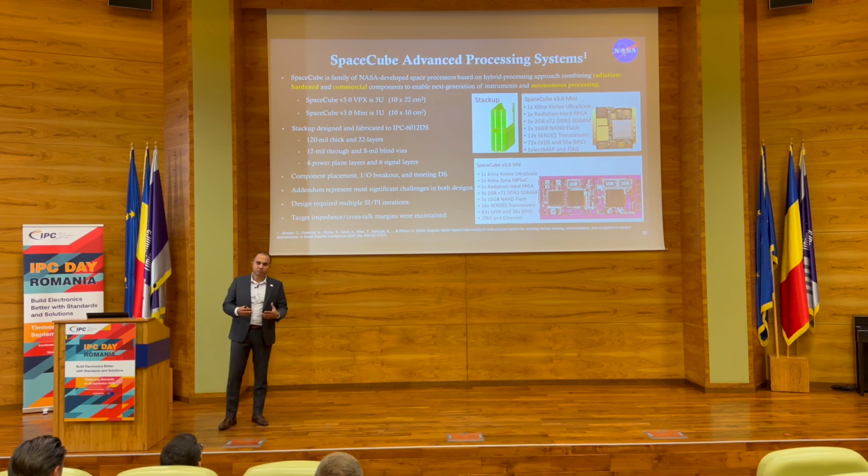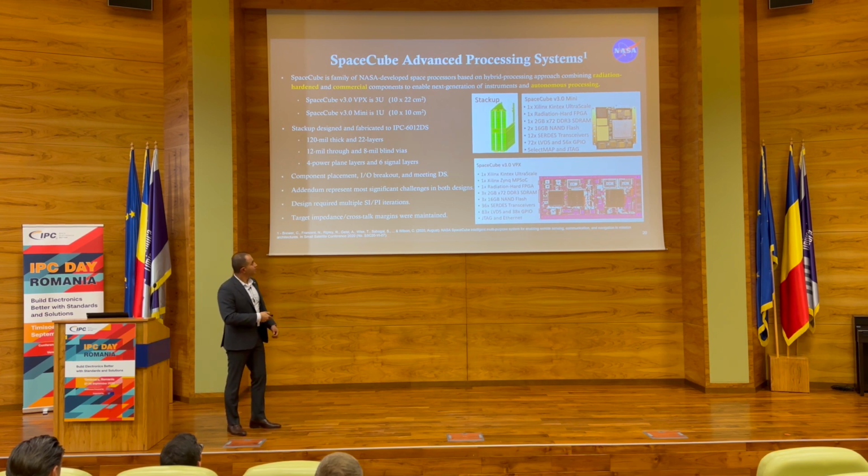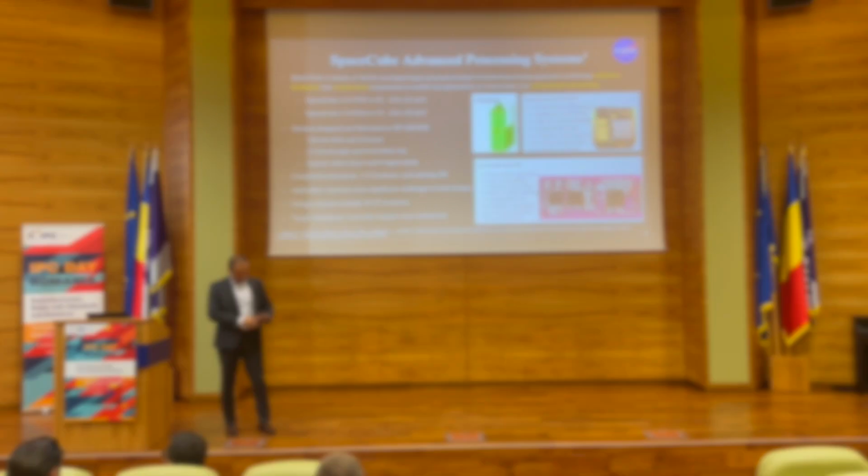So it's a modular architecture board that is developed in-house at Goddard to allow for different types of processing, onboard data processing approaches. Now, we used IPC specifications.